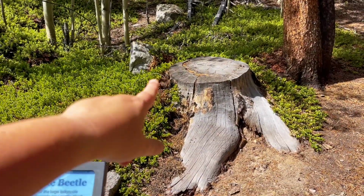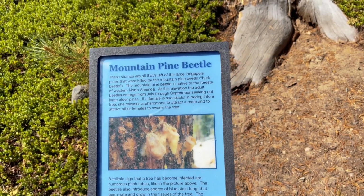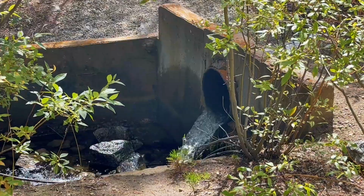Well, this is super sad. This tree right here, it says that this is all that was left because of an invasive species called the mountain pine beetle. And so it killed the tree, so they had to cut it down. I've seen several trees like that, so I wonder if it's all that. Also, we're approaching water again. Interesting.